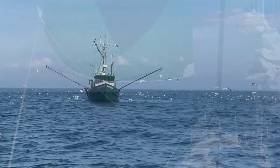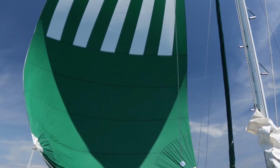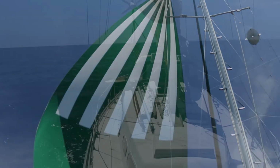Well, we turned the corner north of Block and made our big right turn to the east, destination Cuttyhunk. And in typical August fashion, the wind took its sweet time waking up, but finally filled in and was just lovely for the rest of the day.